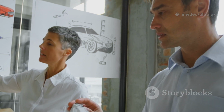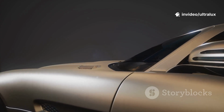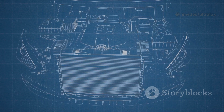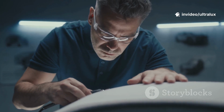Engineers and designers argue, they collaborate, they push the boundaries, aerodynamics, aesthetics. They want a shape that slices through the air, but also one that stops you dead in your tracks. This initial spark, art and physics, is the blueprint for everything that follows. It's the soul of the machine before a single piece of metal is ordered.